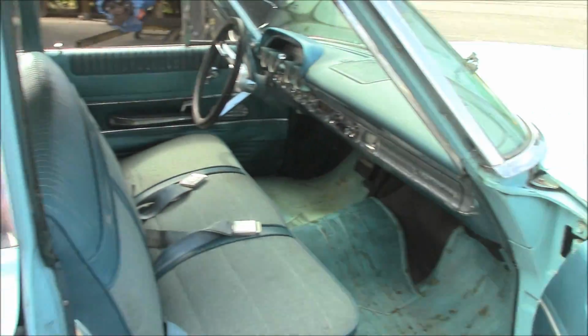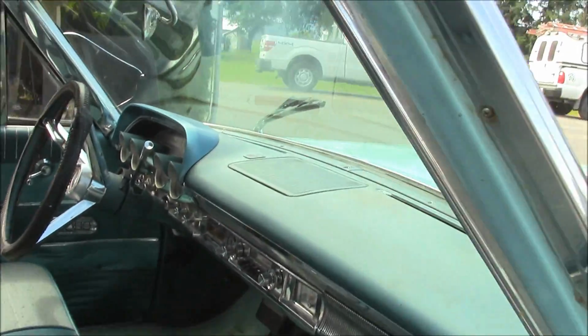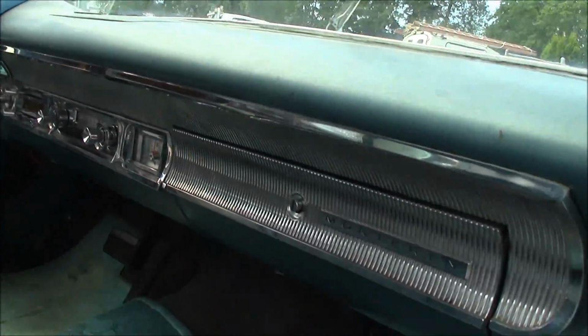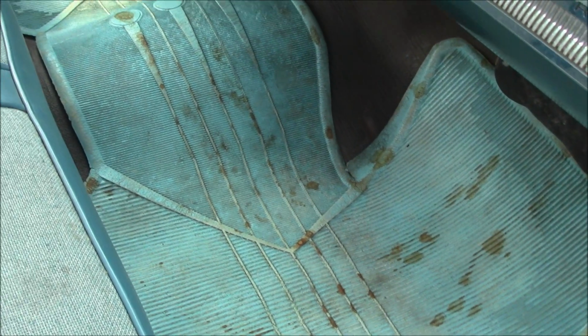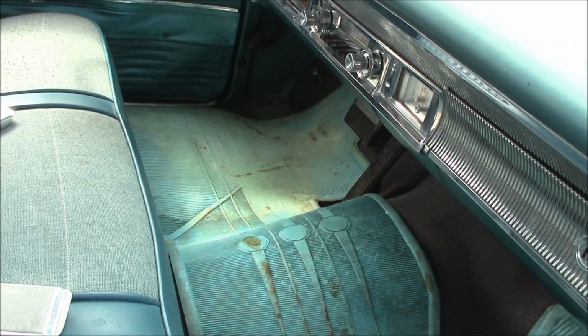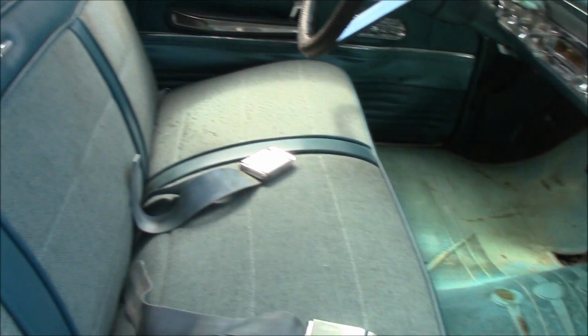It's got little M's. Let me see if I can actually zoom in on this. You can see it better on here. There's little tiny M's for Mercury on this headliner fabric, and it's fantastic. Not to mention that I'm in love with your interior because it's turquoise. Hello. This was the original mat too we found in the trunk. It was all rusted. It had rust stains on it because of stuff that was sitting on top of it, but it's still in really good shape, and so we put it back in because it's killer.